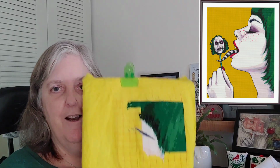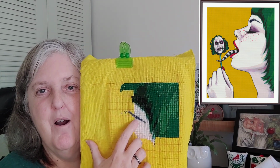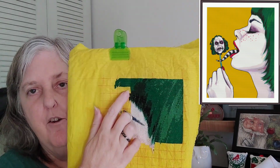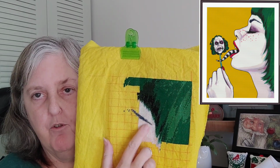Okay, the next one was Beetle Pop, and this is by Lux Nova Studios. The artwork is, and it's charted by UnconventionalXStitch. And there she is. So I have part of her eyebrow coming in, and then I have some pink stitches in here, which is part of her eyeshadow. I finished filling in all the stitches along her face, and of course all this white.